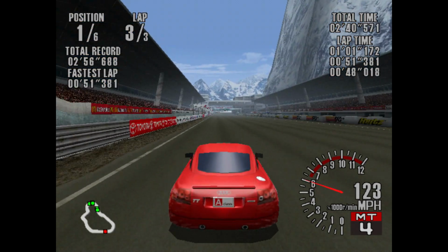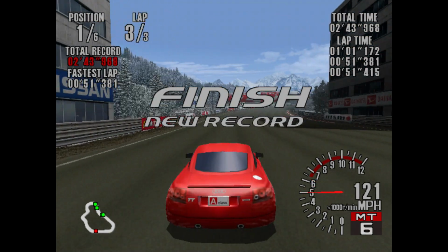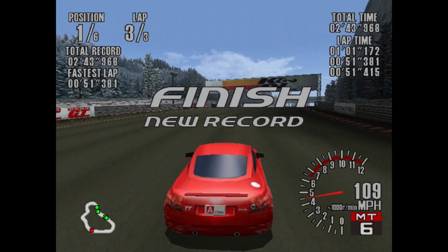They also made one recently for the Super Nintendo, which was really shocking, but I wasn't impressed. It didn't look very good to me, personally. So, oh well. There we go.